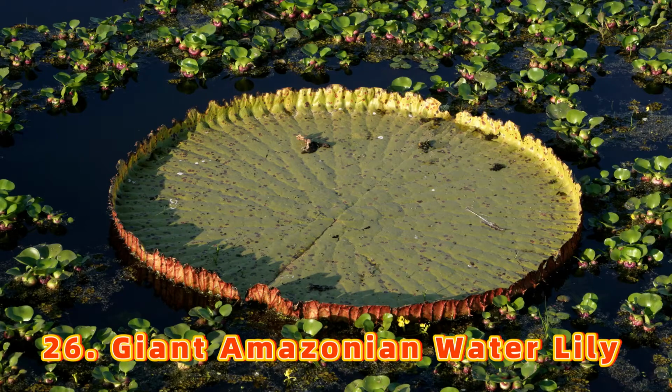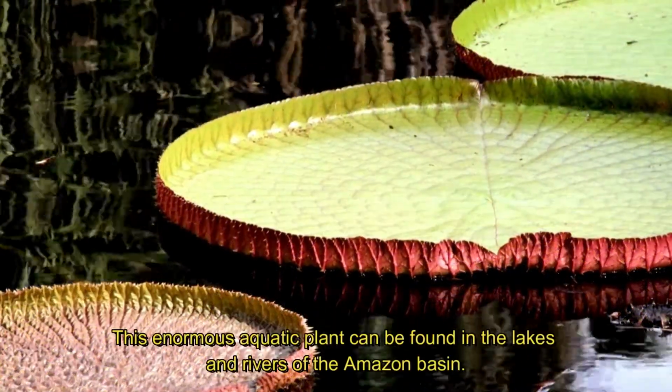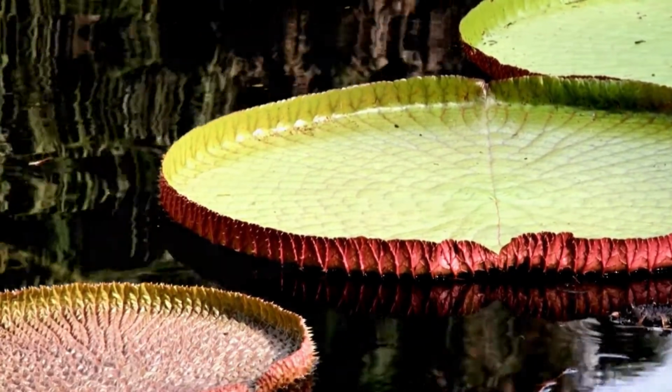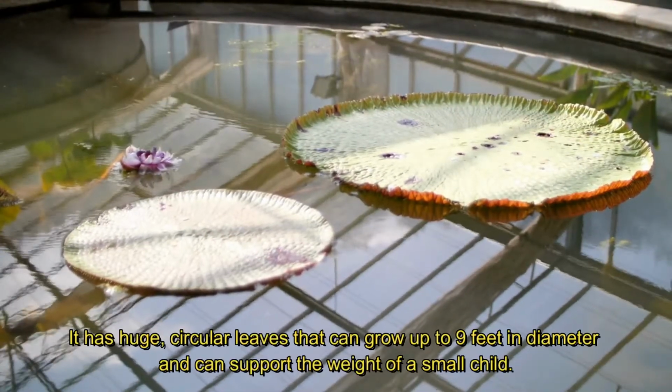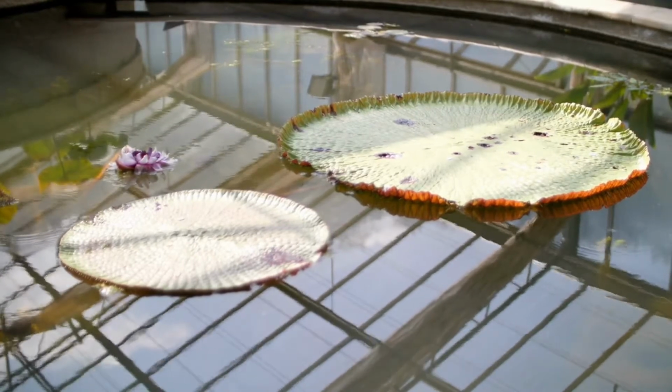26. Giant Amazonian water lily. This enormous aquatic plant can be found in the lakes and rivers of the Amazon basin. It has huge, circular leaves that can grow up to 9 feet in diameter and can support the weight of a small child.